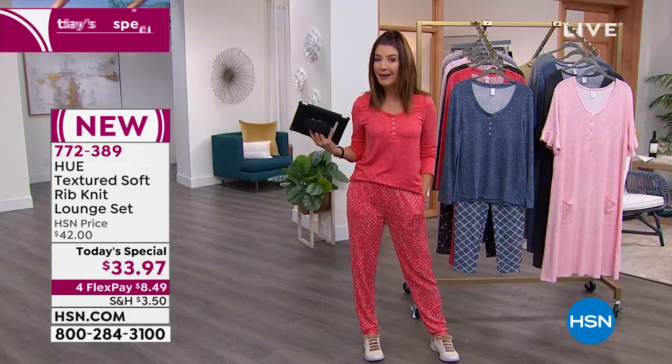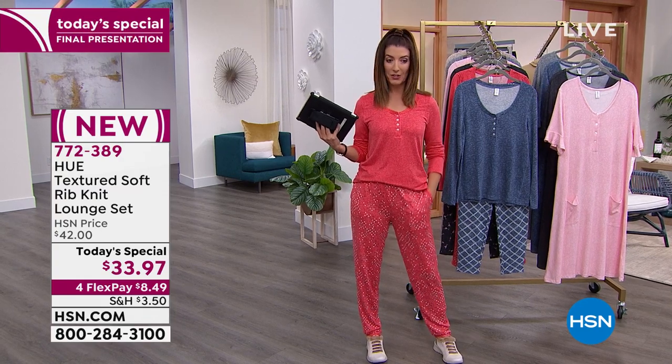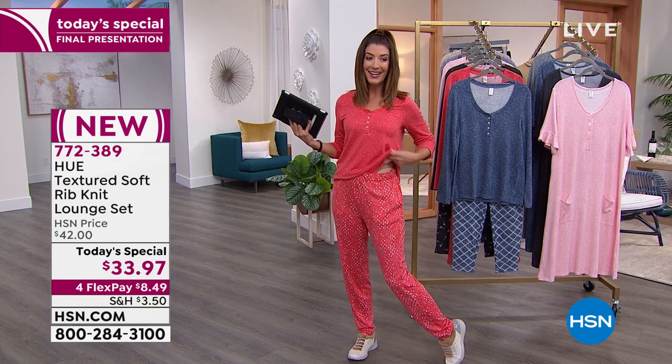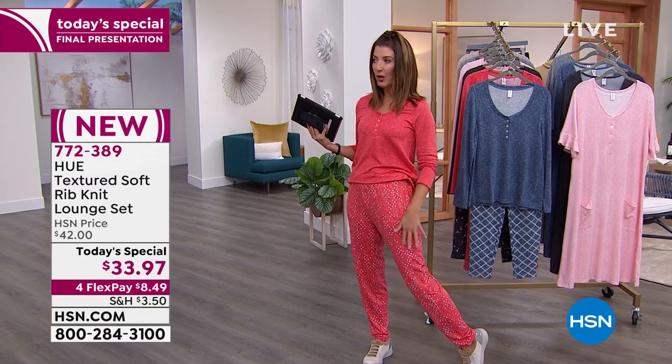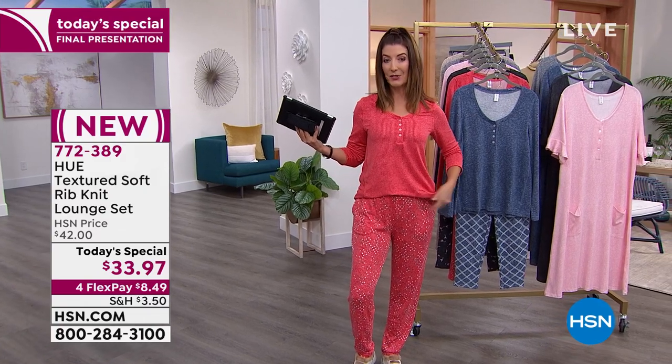I love that there are pockets. I can tell you right now, very few pajama bottoms have pockets. So that's a nice little feature. Usually you pay extra for that, not today. So it's like getting the pants for like $16 and change. And then it's like getting the top for $16.